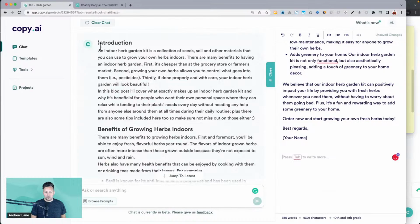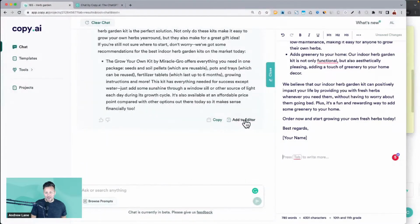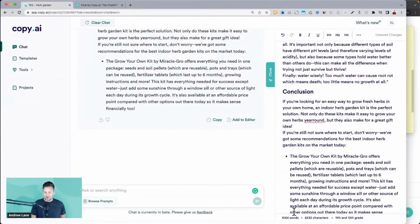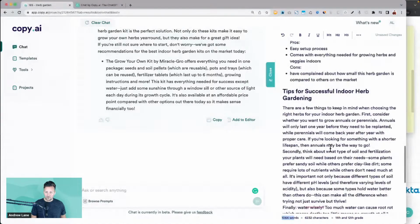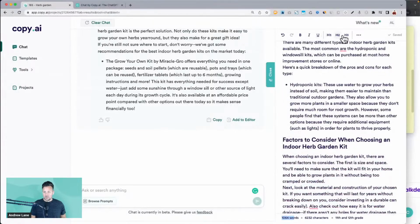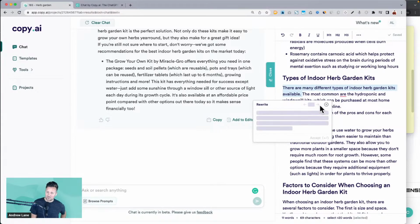What you can do is take a look at this first draft of your blog, and we can add it to the editor. So I'm going to go ahead and delete everything in there. We can add it, and now you can actually see it. It wrote 1,000 words. The other cool thing about the editor is you can go through here and use the styling options. You can also hover over any of the text and rewrite it. So there's additional built-in AI features to rewrite content, enhance it, and even add additional content in there.